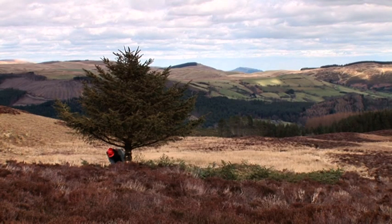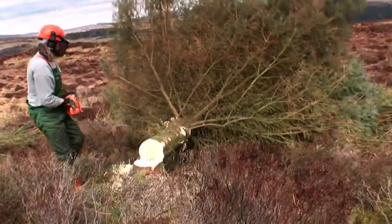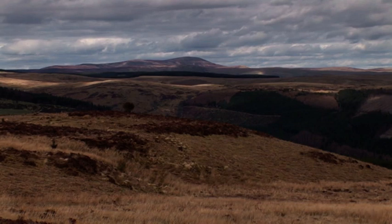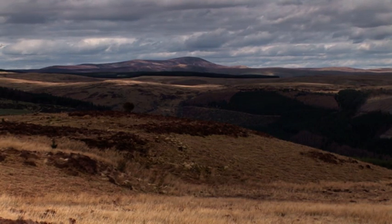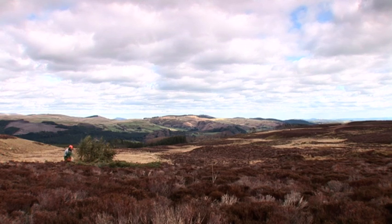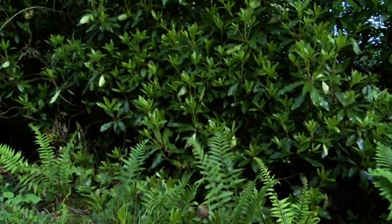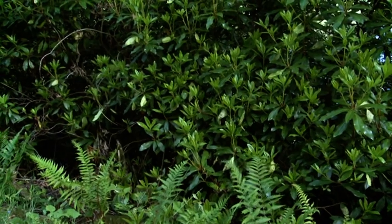The problem of afforestation and non-native plant varieties will also be tackled head-on by removing them. Areas of good blanket bog that were historically planted with trees will be deforested, and Sitka spruce trees which have planted themselves will be cut down. Where rhododendron is infringing on blanket bogs, it'll be cut down, and the area monitored for new growth, which will be continually cut back.